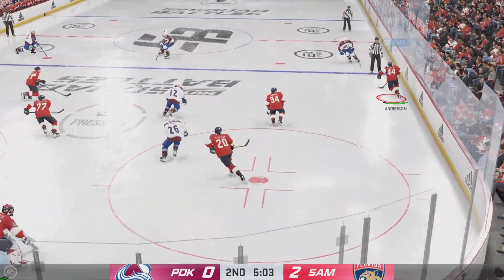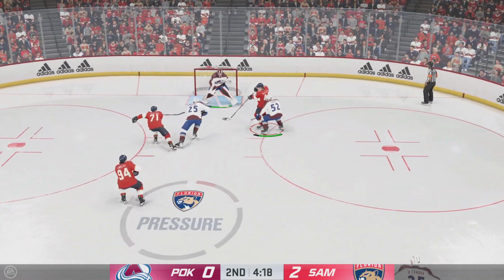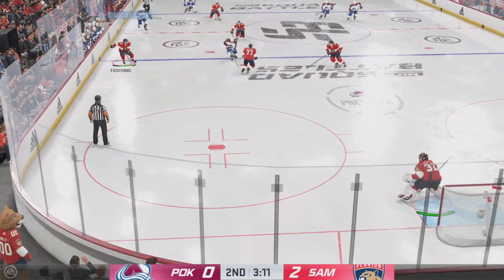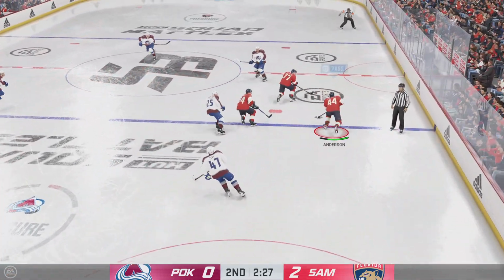Florida's got a hold of it along the wall. Down the right wing and into the offensive zone. Right in the low slot. Tried to pick his spot, but that goes off the side of the net. Handles the pass at center. Florida's got the puck in their own end.